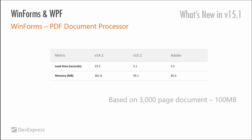A quick note on the PDF document processor. Because this is a behind-the-scenes thing, I wanted to just bring it out in the slide first. But between 14.2 and 15.1, there's been some amazing enhancements in that processor engine. You can see from this slide, we did tests on a 3,000-page PDF, so the size of the document was about 100 meg. We've taken the load time in seconds from over 20 seconds in 14.2 to about 5 seconds in 15.1.